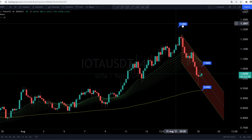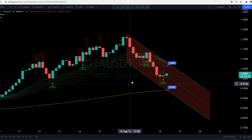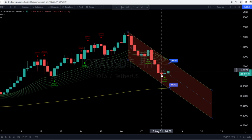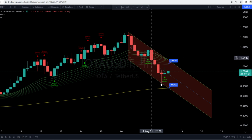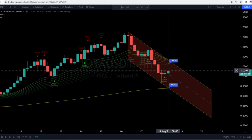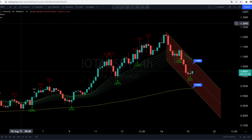Okay, let's check the next thing. Let's check the candles here on the 4-hour, and on the candlestick patterns we can see here a bullish harami again. This is maybe the bottom now for IOTA. This is maybe the trend reversal now to the upside. We saw here a bullish engulfing, a little leg to the upside and then down again. Here a bullish harami. I hope for a little leg to the upside and then maybe down again. We need to watch this.